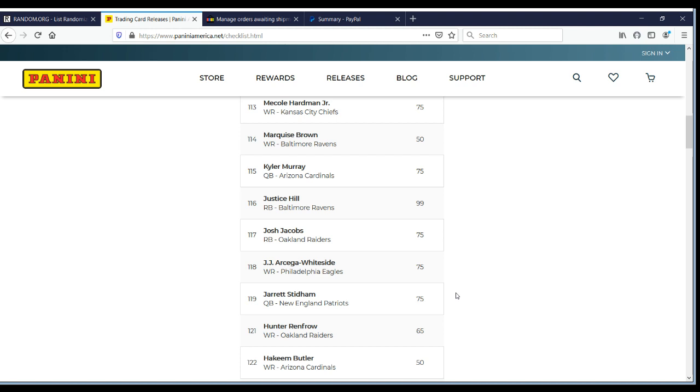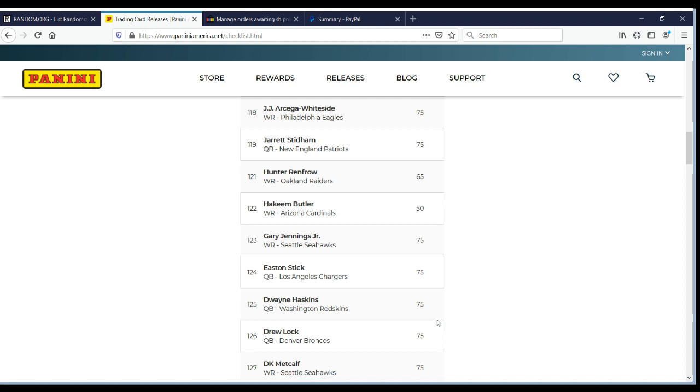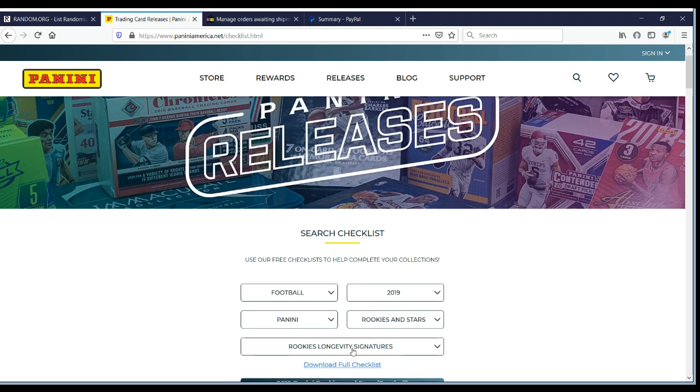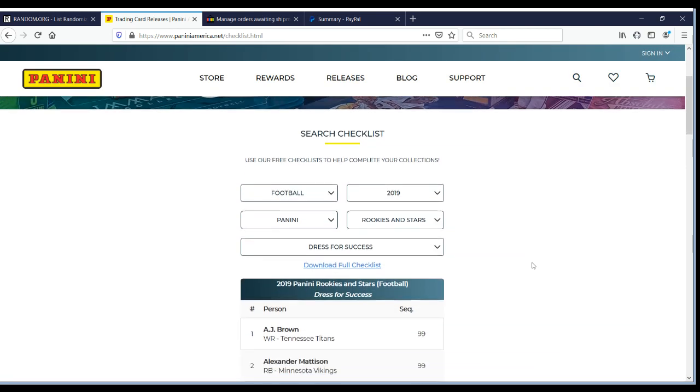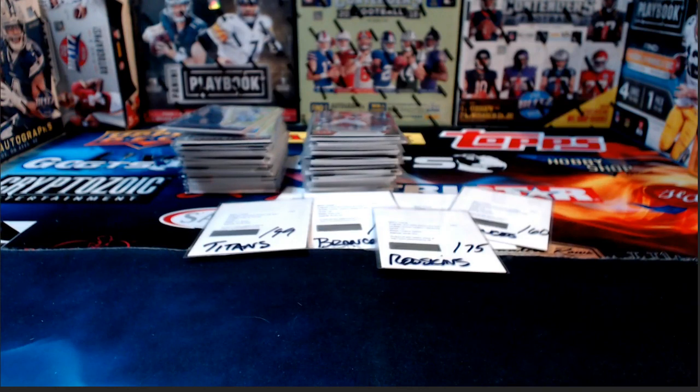Which brings us to the Dwayne Haskins redemption. Rookie longevity signatures, card number 125. Redskins, numbered 275. And the last one we've got to look up is for the Titans. A.J. Brown, dress for success is our card set. Right there, he should be card number 1, right up at the top. A.J. Brown, Tennessee Titans, numbered 299. All right, now that we've seen all that fun stuff, I can bring you back over here to me, and we can do a little recapping.